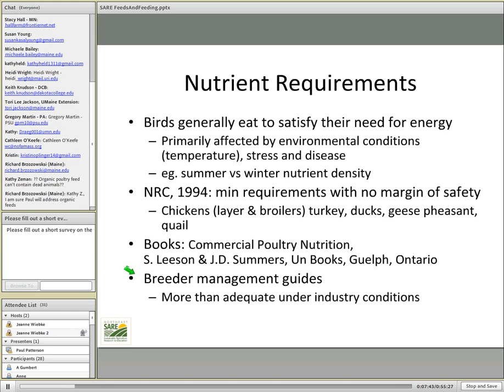And then you can always look to breeder management guides. Let's say you have a Hy-Line bird or a Lohmann bird, or maybe you buy it from a local hatchery. These management guides are very specific to the birds you're buying and can be a great guide, with recommendations for nutrient concentrations in diets. So these are all good as well.